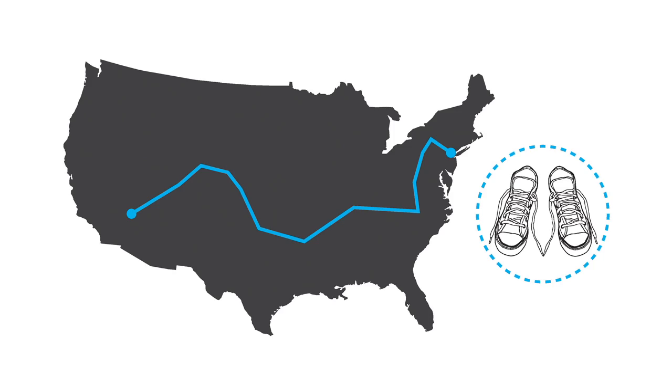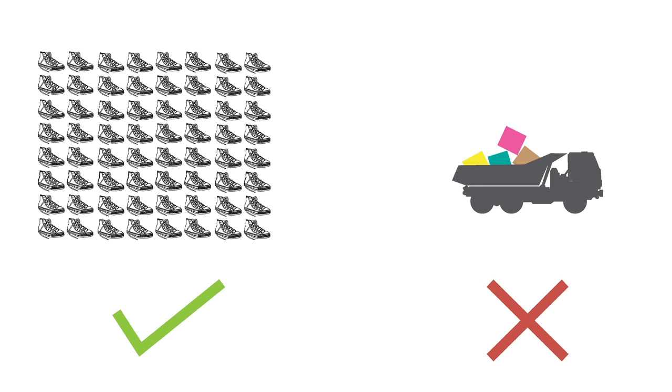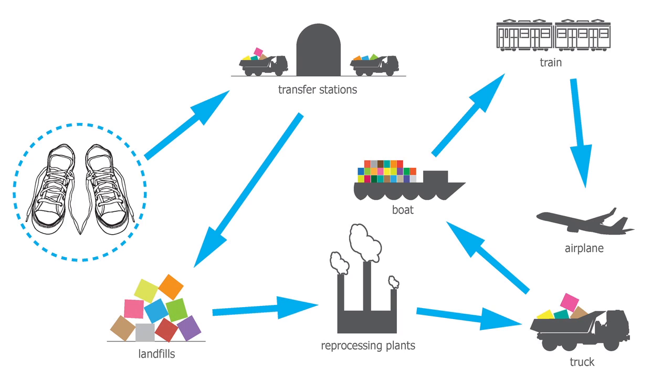What if we could use smart tags to follow our garbage? No, it's no joke. In our society, we understand the supply and demand chain, but not everybody knows what happens in the removal chain. Waste travels in elaborate network transfer stations, landfills, and reprocessing plants by truck, train, boat, and plane, and is constantly rerouted by regulations and markets.